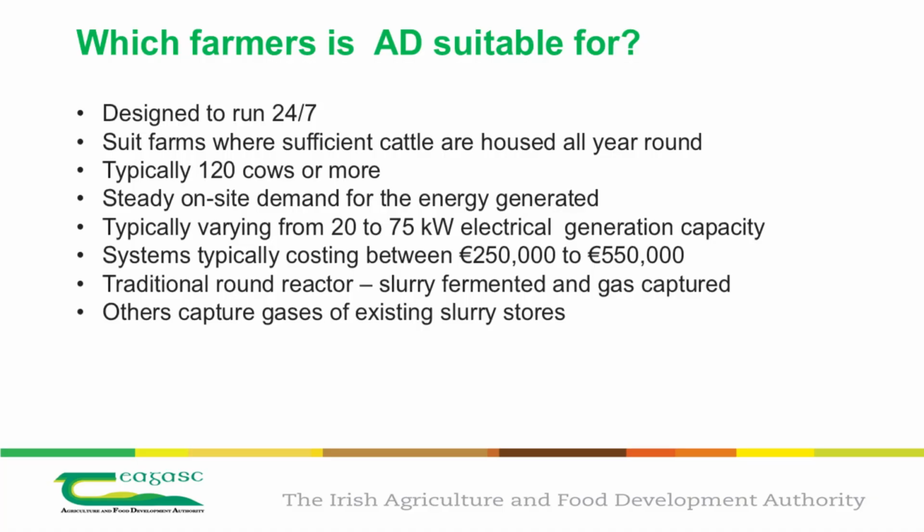One of the conditions of that scheme that they had in the Baden-Württemberg area of Germany was that it had to be over 90% manure going into those digesters, so that they had that supply all year round because cattle were housed all year round. And I suppose the electricity generation capacity you're talking about might vary from 20 to maybe 75 kilowatts. That type of generation capacity would be required as well to meet that kind of energy demand.